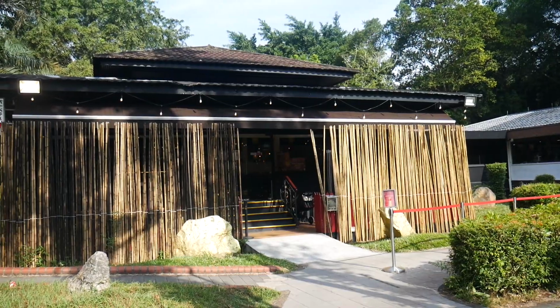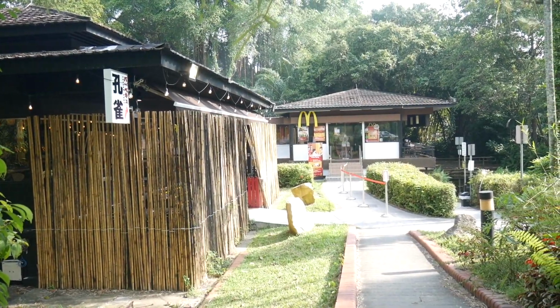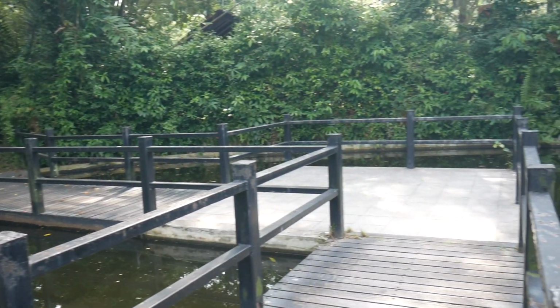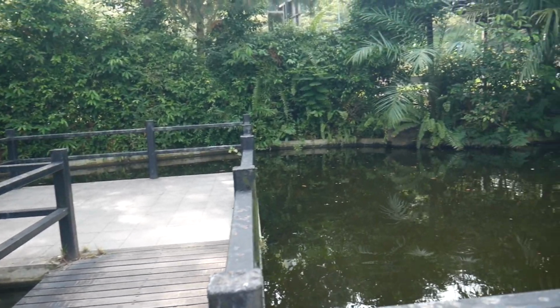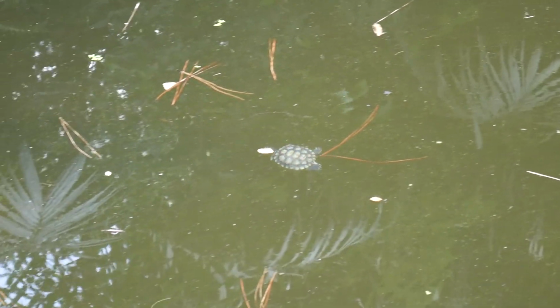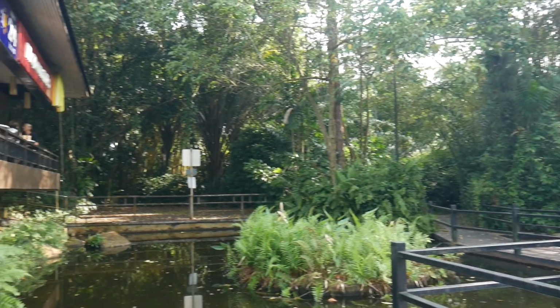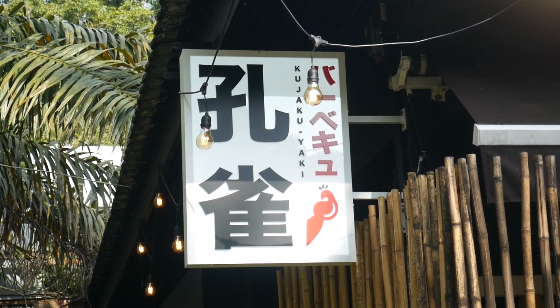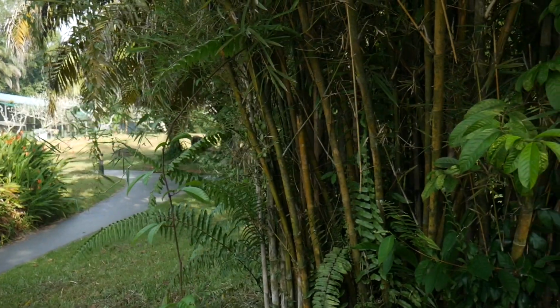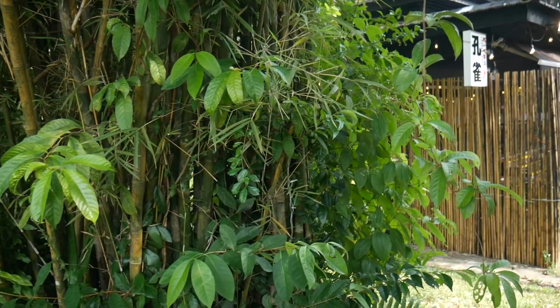So this is the villa, the restaurant itself. And then there's a walkway that goes to like a small pond here. So I'm gonna show you, but it says beware of snakes. Yeah, look at this beautiful pond here. I saw some turtles earlier. It's so beautiful to walk around here while waiting for the restaurant to open up. Takoyaki is the name of the restaurant. Lush greeneries with a Japanese villa, and I can't wait to have my Japanese barbecue.